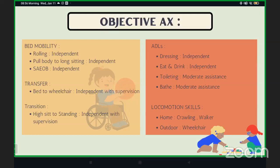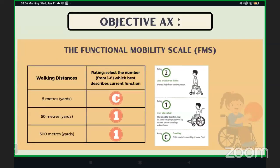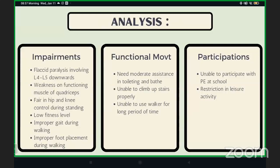For the locomotion, home locomotion, patient prefers crawling than using the walker because she complained of easily getting tired. And outdoors, patient will use the wheelchair more. Okay, so this is the functional mobility scale. For 5 meters, patient prefers crawling. For 50 meters, patient can use the walker, but still needs support from her father to walk in a straight line. So for 50 meters, she will prefer to use a wheelchair. 500 meters, wheelchair. So this is the analysis based on ICF.